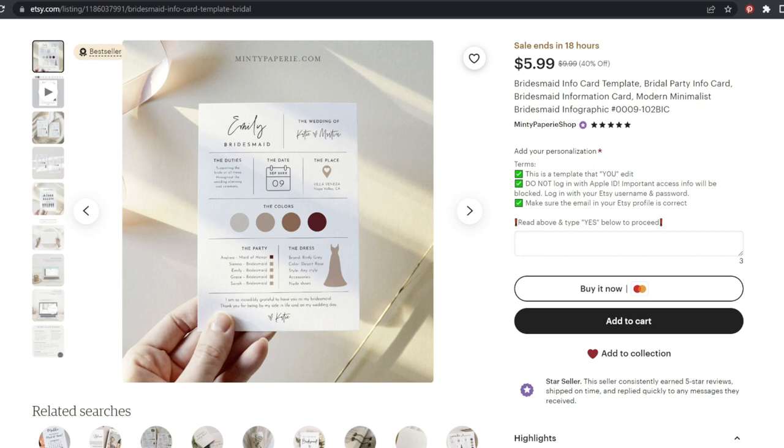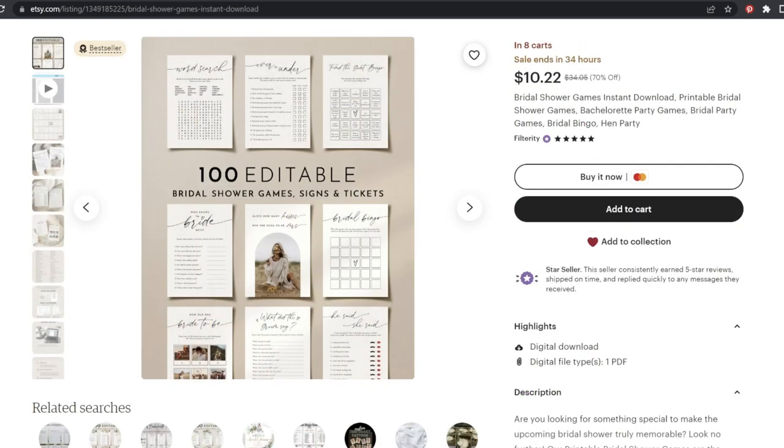And since we're on a wedding party roll, bridal showers, weddings, all these good things, the next product on my list of Etsy's current hottest, biggest, most amazing bestsellers is this 100 editable bridal shower games, signs, and tickets bundle, I guess. It's a pretty big bundle. It's pretty comprehensive, and these are not uncommon. We've seen bundles very similar to this in lots of the party stores that I've reviewed before.